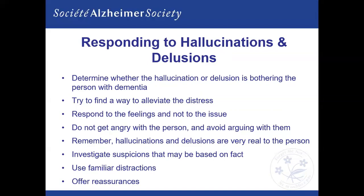Use familiar distractions like listening to music or exercise, getting out for a walk, or playing cards, looking at photos together, some things that may be meaningful distractions to the person. And offer that gentle reassurance. That's really important if the person is experiencing fear or anxiety over that hallucination or delusion. We want to make sure that we're offering that reassuring and understanding environment.